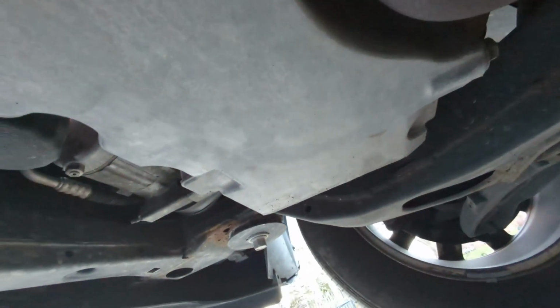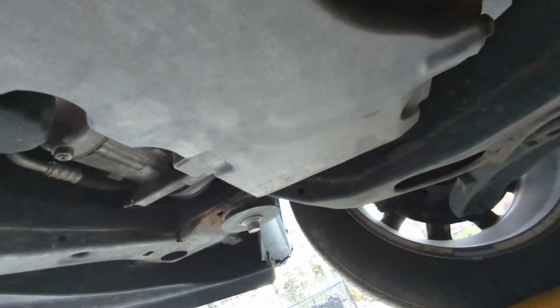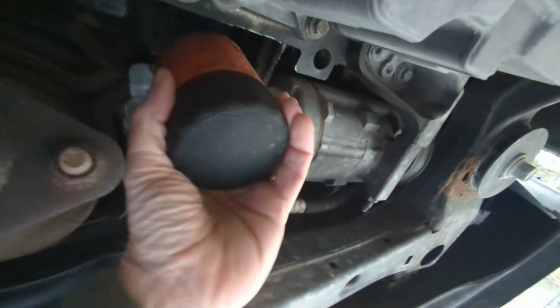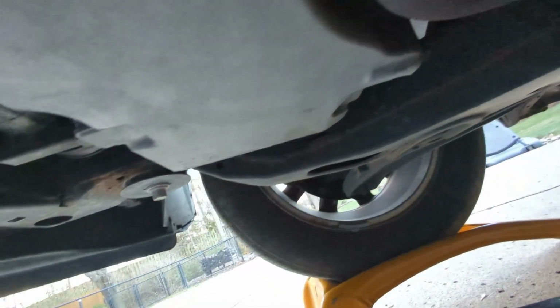The only thing that can really trip you up is if the oil filter is in an odd place. You really have to scramble for it. I remember I had a 2000 Ford truck, and that oil filter was just in a tough place to get to. But in the case of the Flex, you just pop under here and boop, there it is. Completely unobstructed oil filter, so easy to get to. Changing the oil on this car is just a breeze.